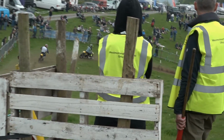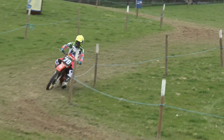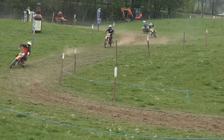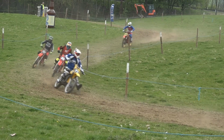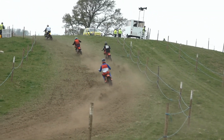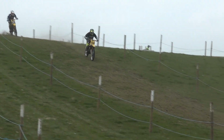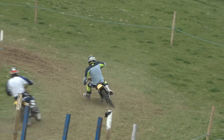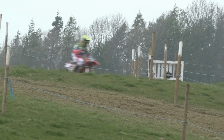Number 86 just making his way through there is Mike Dawson on his Honda CR 125. So there's your second place man on the track, number 22, Peter Carr. Number 51 again is Martin Stokes. Number 194 is Mark Sheldon. And number 161 just making his way through is Joseph Dent, and he's also riding a Honda CR 125. Taking another look at number 194, that's Mark Sheldon, on his 1980 Suzuki RM 125.